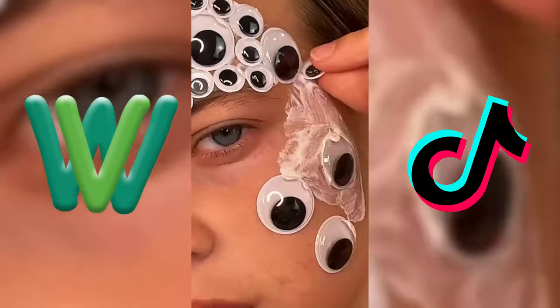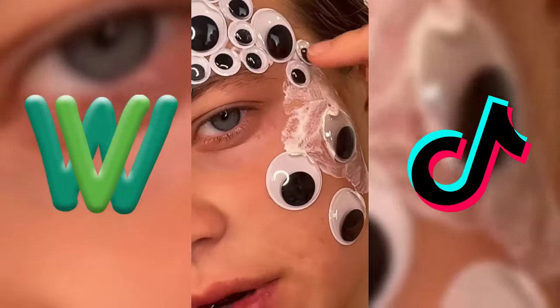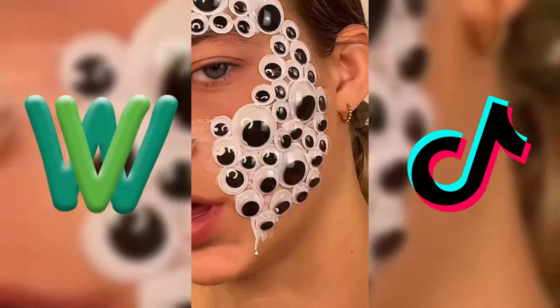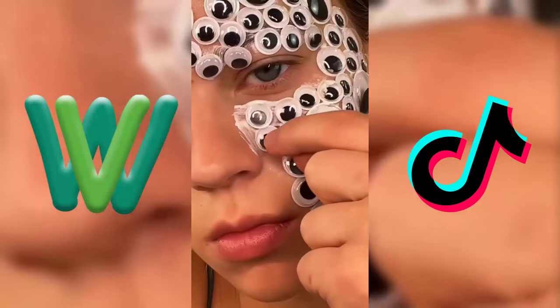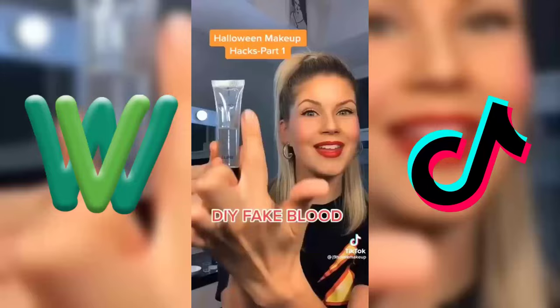Paint, paint, paint. This is about the time where I start to question life and all the choices that led me to this moment. Boop, boop. Beep, boop. We're getting somewhere. You know what? I'm just gonna cover the eyebrow and hope that it doesn't get ripped out. Okay. We're about halfway there, so follow for part two.